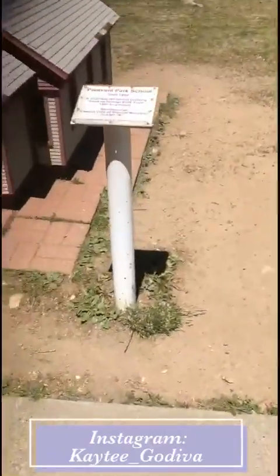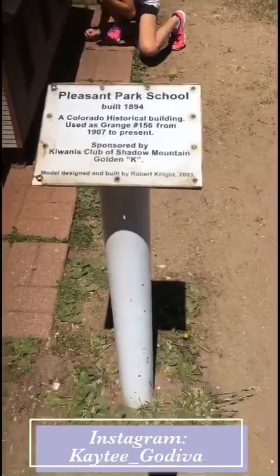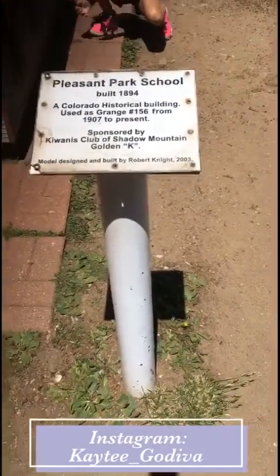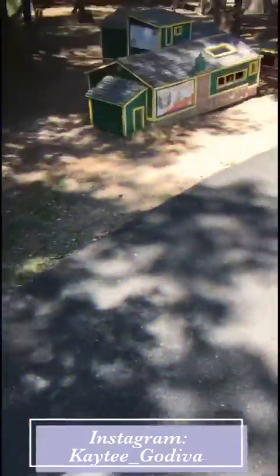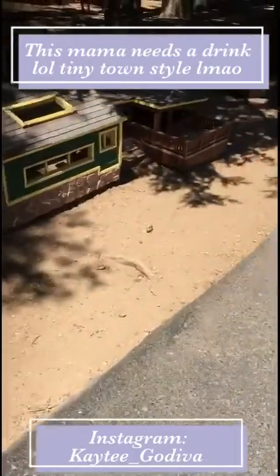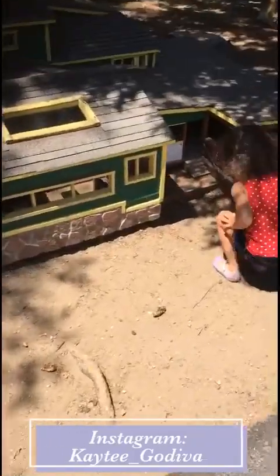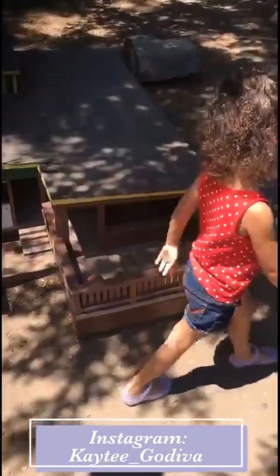This is the Pleasant Park School. Tiny house. Historical building. Bikers Club, guys. Whoa, is that the saloon? Yeah, it's the bar and saloon.